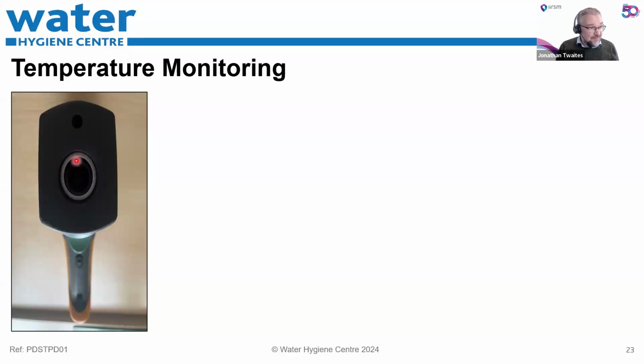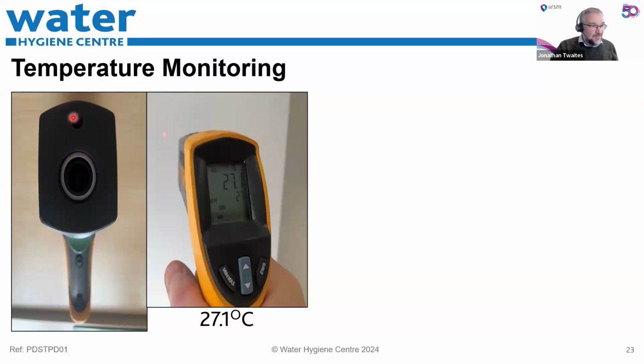Just for a quick example, this is the business end of the temperature probe. We've got a big circular bit. That's the bit that actually takes the reading. And then you might notice at the top there, we've got a small little circle. That's the bit that fires a little laser out of it. So when you try and take a temperature of a surface, you get a little laser point on the wall, and it takes a reading.